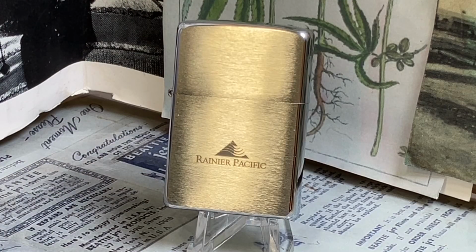Today we have a vintage 2007 Zippo Windproof lighter advertising Rainier Pacific. If I remember from my research before, this is a bank that failed sometime in the last 10-15 years, doesn't exist anymore, but still a cool advertising lighter that might appeal to someone who worked there or just from that general region of the country.